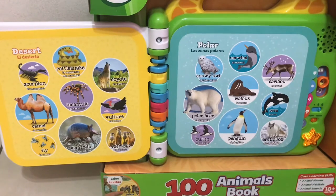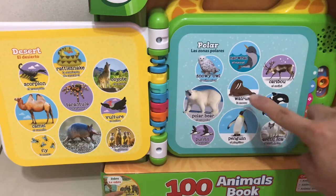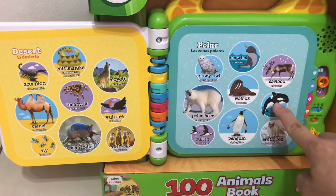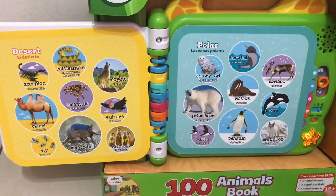These puffins have wings. This penguin lives in Antarctica. This walrus is brown. This caribou has antlers. This orca is very large. This Arctic fox is white.